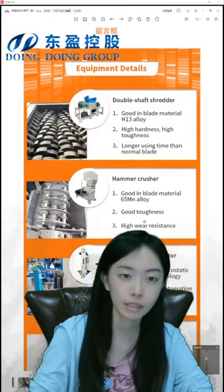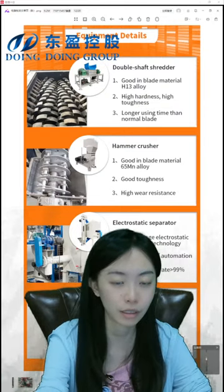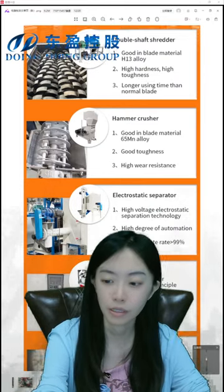And then these are the details of the device. You can have a look. If you have any questions, you can just comment.